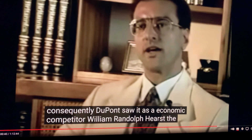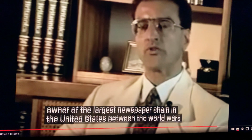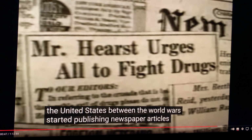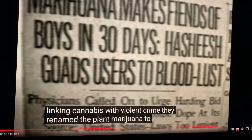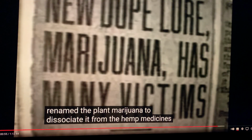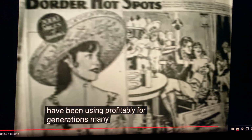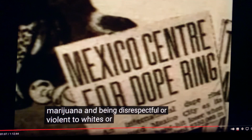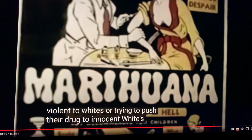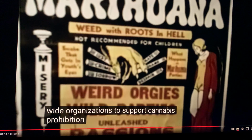William Randolph Hearst, the owner of the largest newspaper chain in the United States between the world wars, started publishing newspaper articles linking cannabis with violent crime. They renamed the plant marijuana to dissociate it from the hemp medicines, the hemp rope and fabric that Americans have been using profitably for generations. Many stories in his papers told of blacks or Mexicans using marijuana and being disrespectful or violent to whites, or trying to push their drug to innocent whites. The campaign succeeded in getting racist white organisations to support cannabis prohibition.